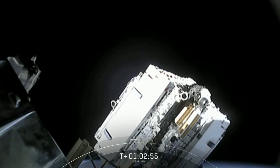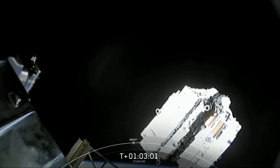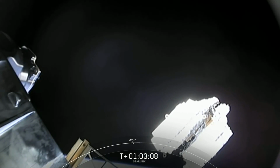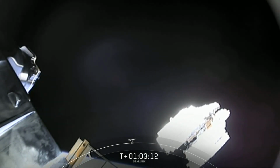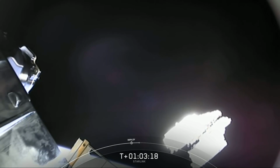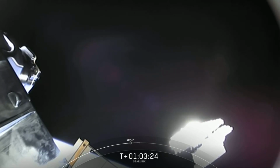You can hear the team in the background. This is an incredible moment for SpaceX. You can see those flat-packed Starlink satellites slowly gliding away from the top of the second stage. This is the highest number of satellites that SpaceX has ever deployed at a single time. There are no deployment mechanisms between those spacecraft, so they really are just slowly fanning out like a deck of cards into space.